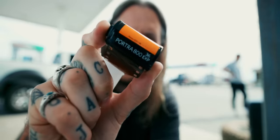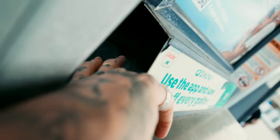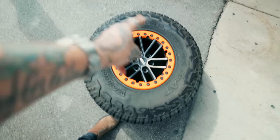All right, well, these clowns changed that tire. I will hide a roll of Portra 800, pump 3. I hid it under this thing so it would stay dry. So pump number 3 under this thing, Bonneville Salt Flats. Yo, did I ever tell you that I hate this rim color? Yeah, you did. It's pretty gutless.